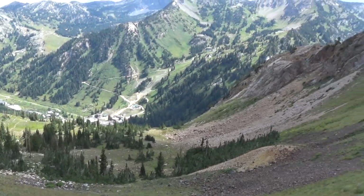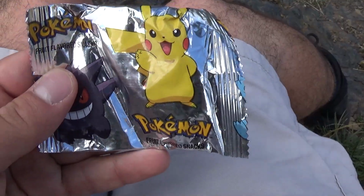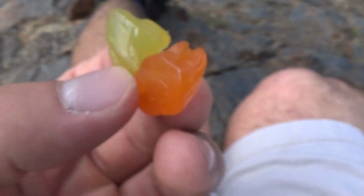Here we are on top of Cardiff Peak almost. There's the very top right there. And we're taking a little break, eating some Pokemon fruit snacks. Very important. If you don't have the Pokemon fruit snacks, what are you doing?